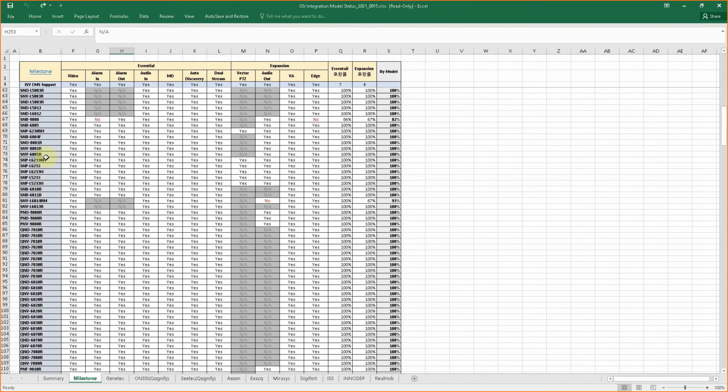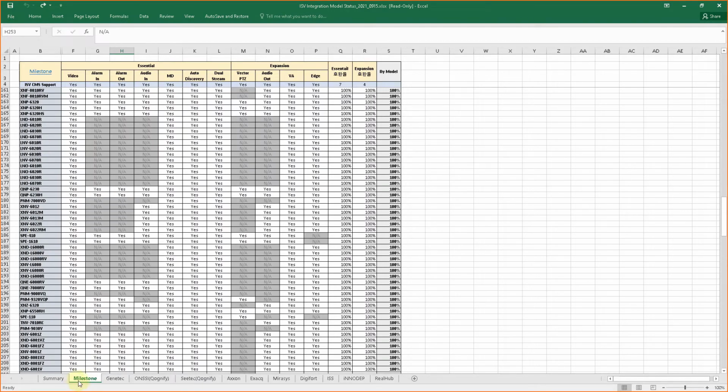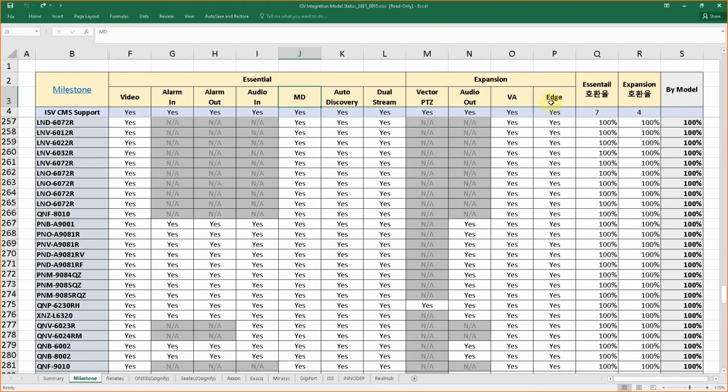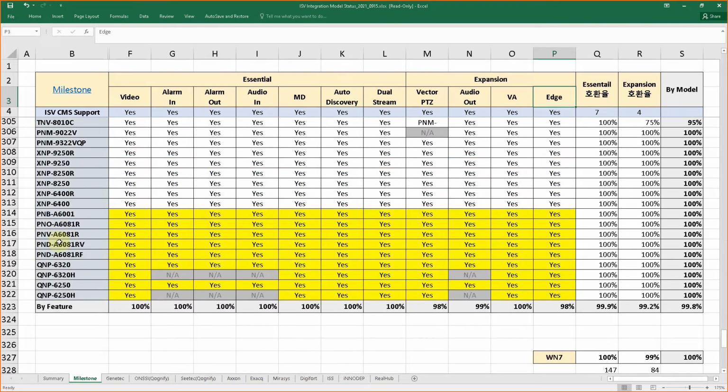You will find, since we started from the older days, all the IP cameras with Milestone, and we test every single feature. Camera, alarm input, alarm output, audio input, motion detection, dual stream support, video analytics, edge recording, SD card recording support. So we test it. The latest cameras are these ones in P series 2 megapixel, Q series newer PTZ models were released. So all these are continuously being tested. So we do this evaluation on a bi-weekly basis and we are closely tracking.